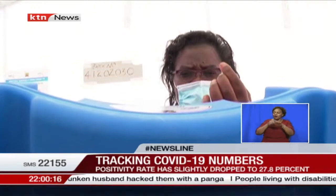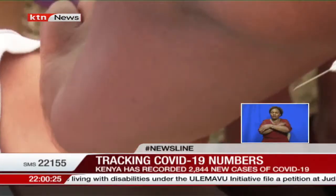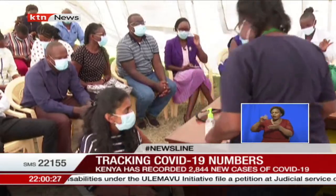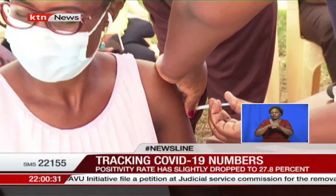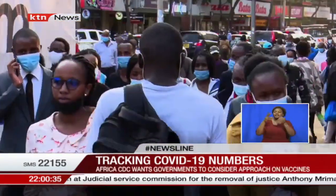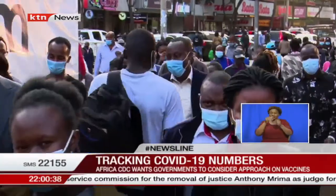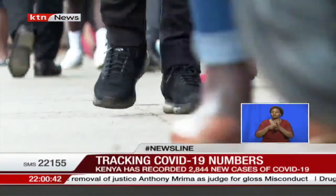With just about 3.6 million people having been fully vaccinated and just over 5.3 million said to have received their first dose of the vaccines, the government says county governments also have a role to play in scaling up the vaccination numbers in the country. Africa CDC indicates that as of December 17th, Africa had administered 64% of the vaccines it has received. Gloria Milimu, KTN News.